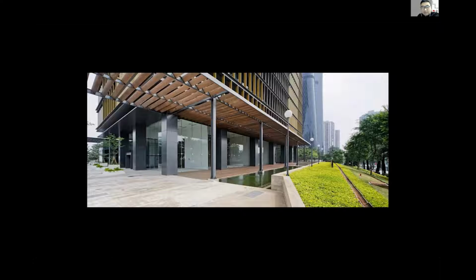This is the building when it's just completed. We put a water feature also to cool off. The grass in the front is on top of the basement car parking, and on the left is more urban landscape, trees, and outdoor sitting area, which is relevant to what happened now during the pandemic.